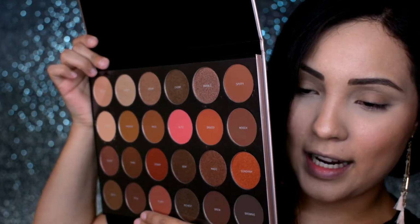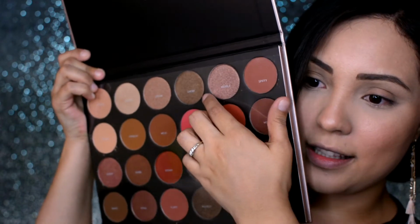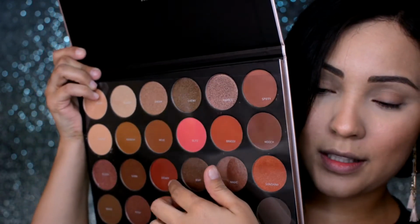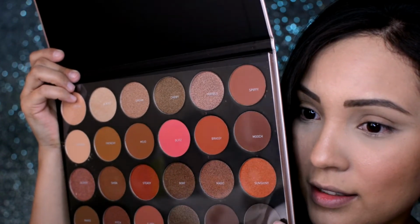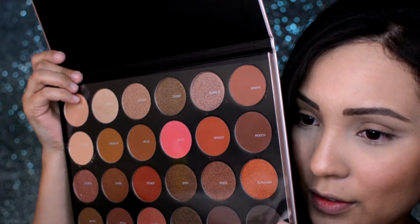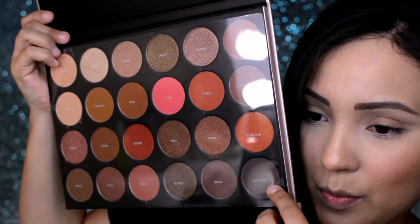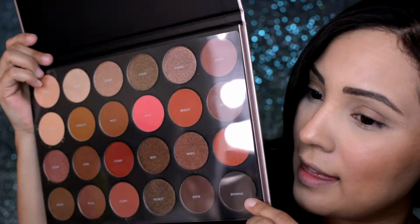Okay, this is what it looks like. That's more of a natural color, what all the colors look like. And the new Morphe palettes, they do have names on them. So this one does have some names. Can you guys see that? So beautiful. There's lots of pinky colors, browns, neutrals. I love them.